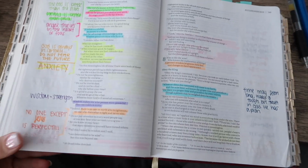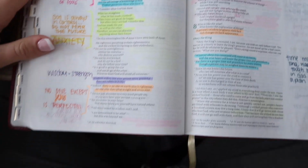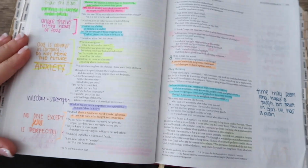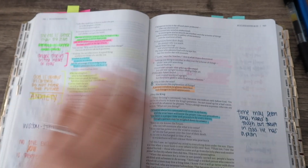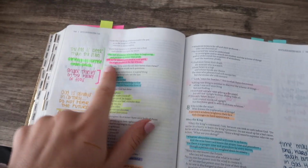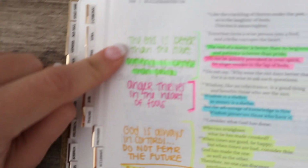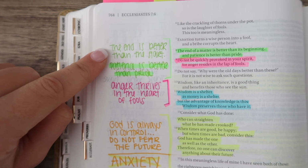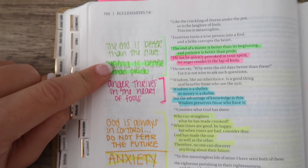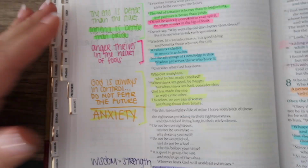So I just flipped to a random page out of Ecclesiastes, and this is a little overview of how I study the scripture. I color code my notes to what I highlight. If this verse in particular speaks out to me, I relate that over here in my notes. I compared it and said, the end is better than the start, patience is better than pride. And I really highlighted that. I wanted to emphasize that.